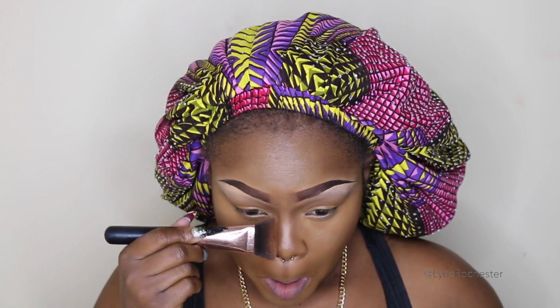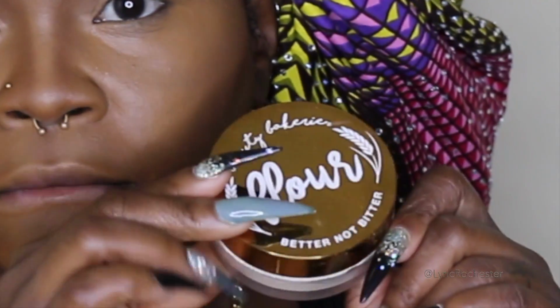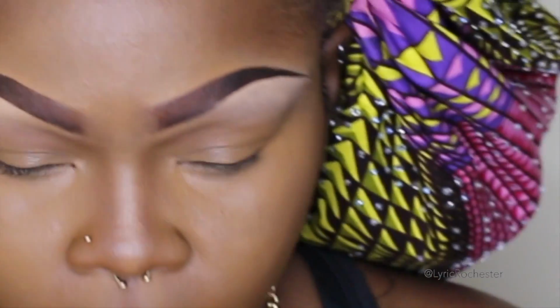So if I could just eliminate a step, then I'm not averse to eliminating a step. So I'm just eliminating a step. Alright, so now I believe I'll be using my Beauty Bakery powder. Yes, my Beauty Bakery flower powder, and it is in yellow, and I'm using a brush to apply this.